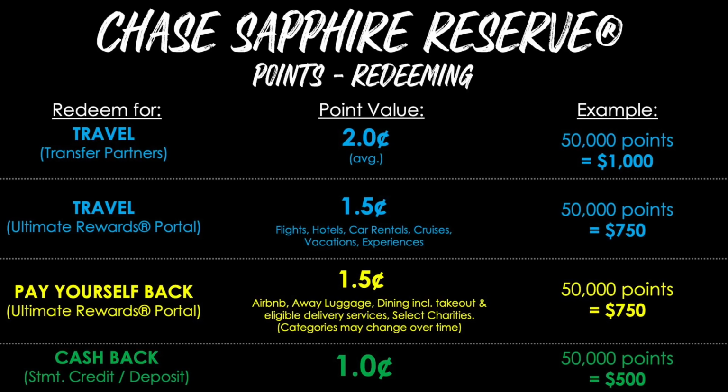Option number 2 is still travel, but this is directly through Chase's Ultimate Rewards portal, where you're literally paying with points at checkout. This will give you 1.5 cents per point.